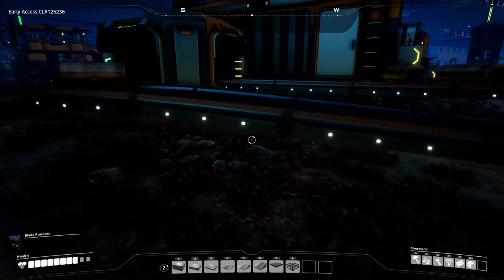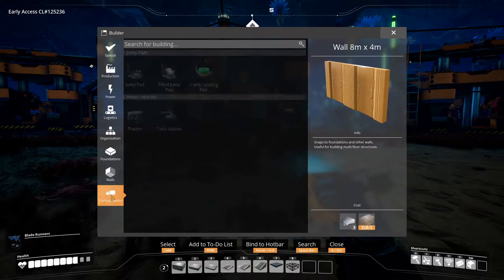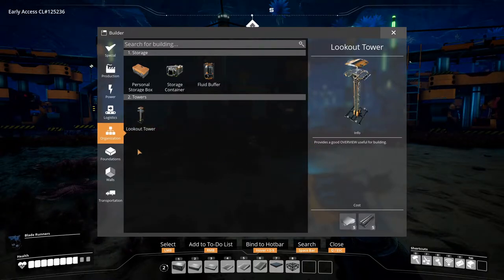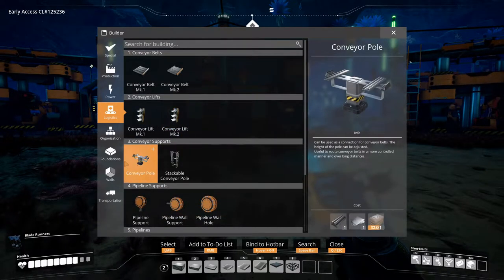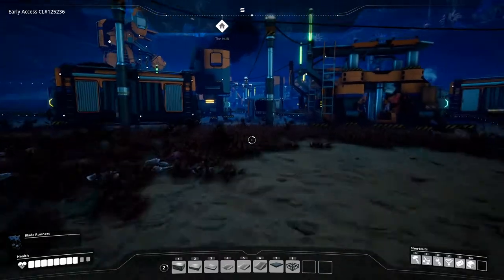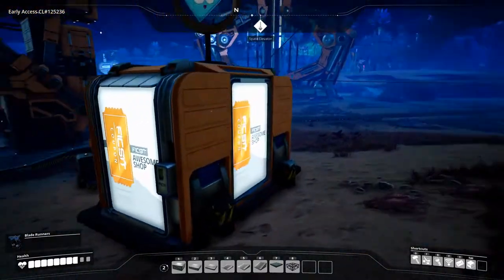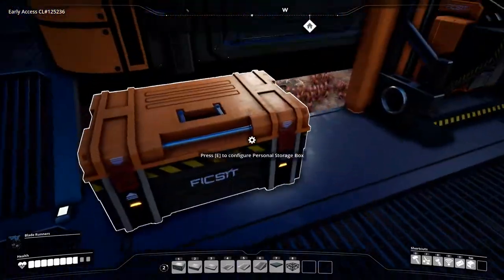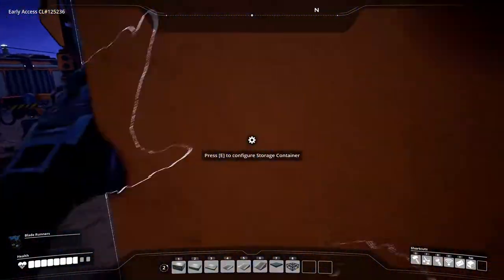There are 0 principal coupons. We should bloody well have some new stuff to build. Walls. Transportation. Organization. I'm pretty sure the things, the scaffold stuff goes there. Logistics. We don't have the conveyor wall mounts. What the frick? Where's my stuff? Dude! Where are my coupons? They're not in there. I don't have it on me. Dude, that is not cool.